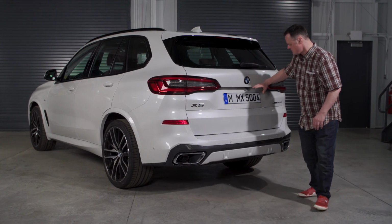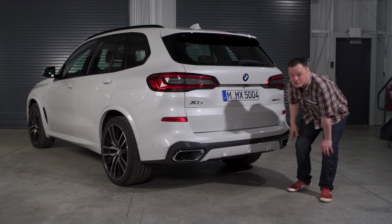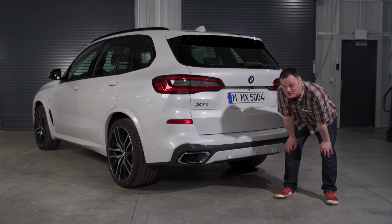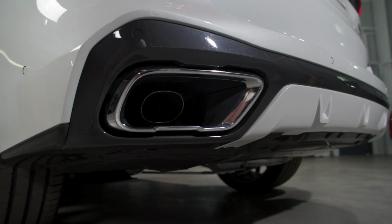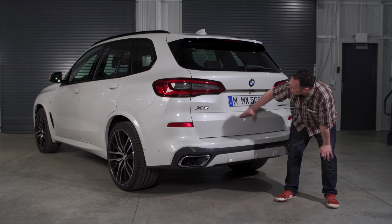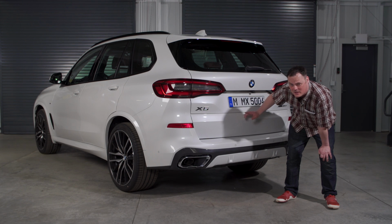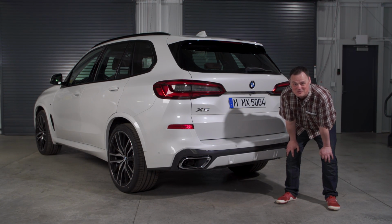As we come down, we can see the sport styling on these exhausts. Now you can actually, as an option, get a special sports exhaust if you're going to go with one of the petrol engines. No idea how that sounds, but I'm pretty sure it's going to sound good. Up here we have a split tailgate, both an upper and a lower section, and they're both electric. We're going to take a look at that in just a minute to show you how it works and to see what's different inside the boot.